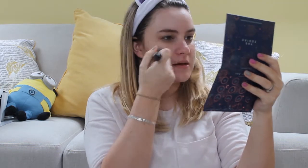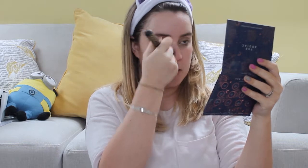That I feel has applied better with a brush. I'm seeing a little bit more of a blurring effect. So I might just take my brush over this other side where I applied it, just to get the same effect. But yeah, I think I prefer it with a brush. My fingers, where I applied it, just feel a little bit horrible and greasy now. But the brush I feel has blended that in a little bit nicer. So we'll see how that goes throughout the day.